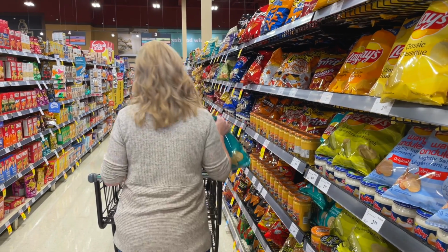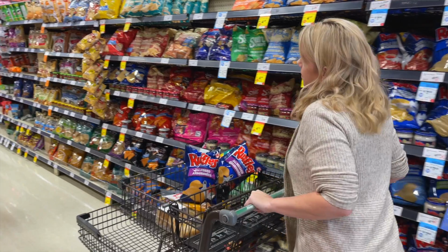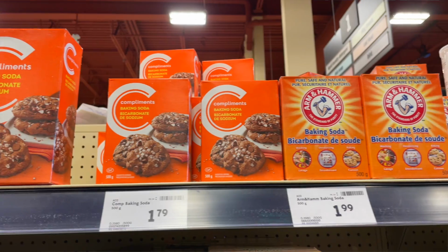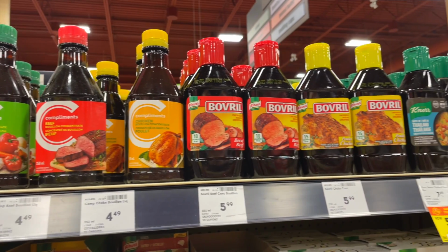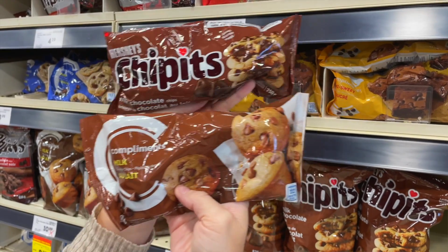Speaking of no name, there are times to buy no name and times not to buy no name. I need Heinz ketchup. I'm just saying, no name chips, I don't like them. Give me the name brand. But when it comes to things like baking supplies, so flour or sugar, cocoa powder, baking powder, there is no difference, in my opinion, between no name except the price. You are gonna save a lot of money going with no name.